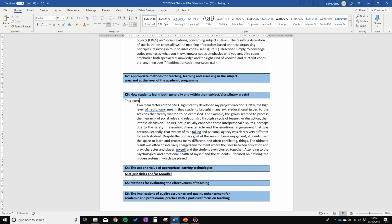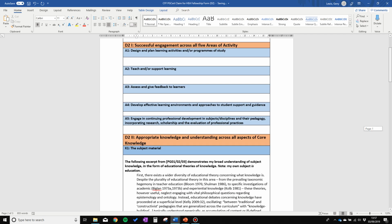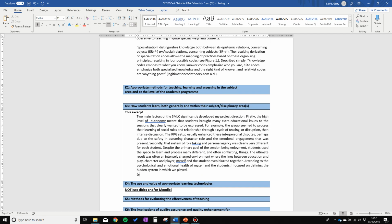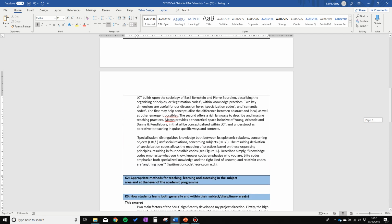I can spell excerpt, no, can't spell today. Do you see, I really couldn't find any evidence that was hitting that A4, talking about developing effective learning environments, approaches to student support. Well, I might actually want to just note here that this relates to a few different places. Do you see what I mean? So you could have a really big juicy paragraph that relates to a few different parts of this document. You're more than welcome to tell us that up front. Okay, great.